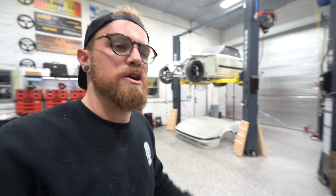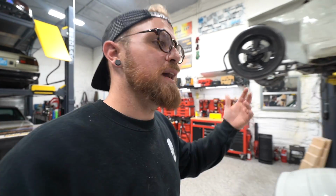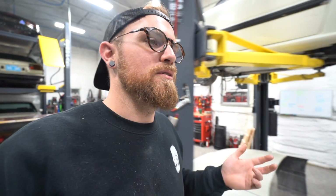I'd asked him what his thoughts were on what kind of chassis I should look for, and we had gone back and forth talking about that. Then when I came across this one, I sent it to him and I really thought he was going to shoot it down immediately. That's never going to work. It's too light. It's too this, it's too that. But he was on board.